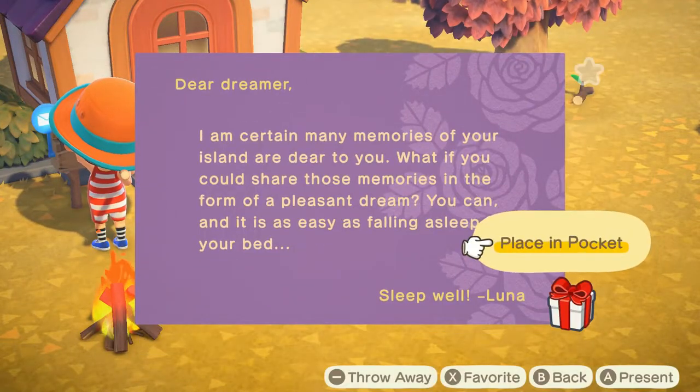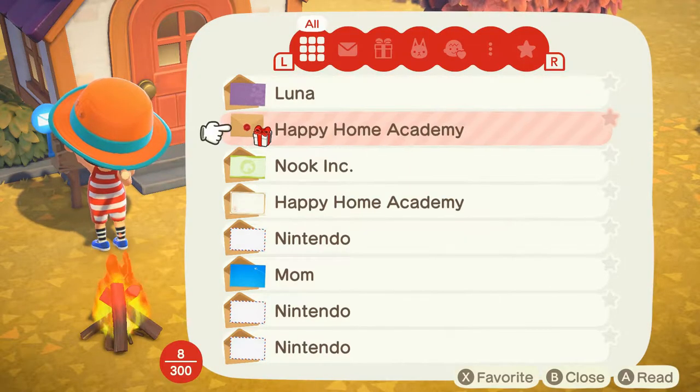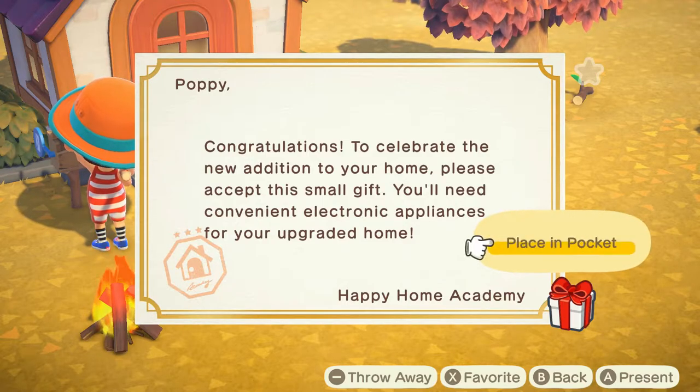Luna, I am certain many memories of your island are dear to you. What if you could share those memories in the form of a pleasant dream? You can, and it's as easy as falling asleep in your bed. Sleep well, Luna. Thanks, Luna. Happy Home Academy. Congratulations. To celebrate the new addition to your home, please accept this small gift. You'll need convenient electronic appliances for your upgraded home from the Happy Home Academy.